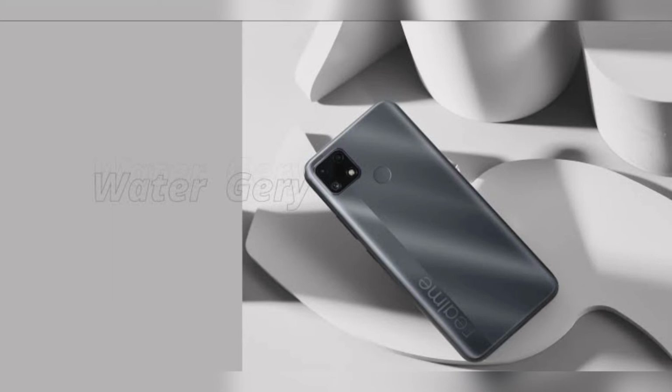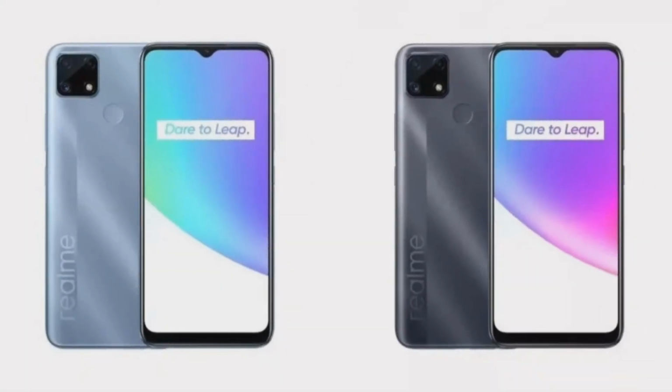On the other side, the REM C21 has a 6.5-inch IPS LCD HD+ screen with a teardrop notch. It has a 5-megapixel front camera and a 13-megapixel plus 2-megapixel dual camera system. The Helio G35 chipset powers the phone with 3 GB of RAM. It has 32 GB and 64 GB of native storage and a micro SD card slot. It boots to REM UI-based Android 10 OS. Lastly, it features a 5000 mAh battery with 10 watts charging support.